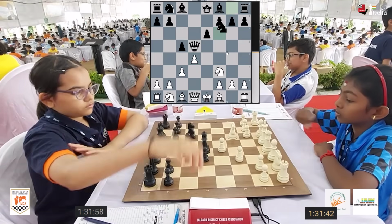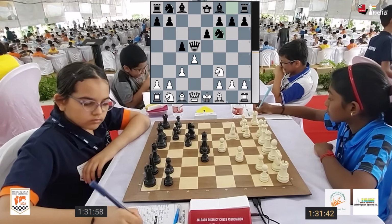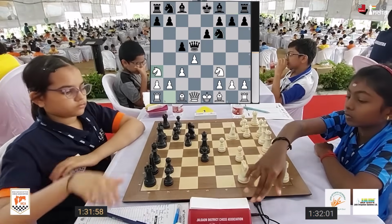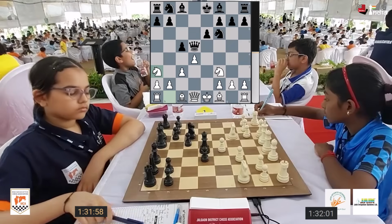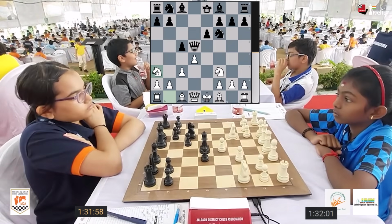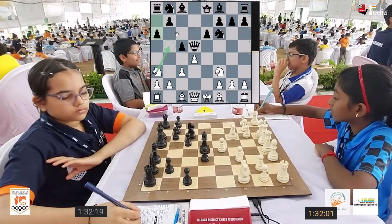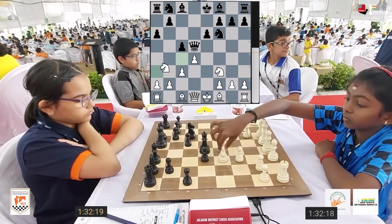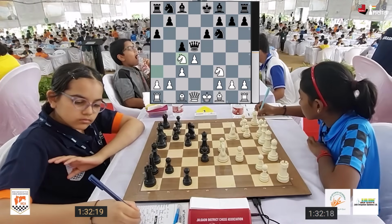Knight to f6 looks like a normal move. She brings her knight out. These girls are under 11, but look at their rating. 1814 for Krisha, 1851 for Pooja Shree. Now the knight could jump into b5 and create some problems. So a6 was played here. And knight to c4, threatening a fork on b6.